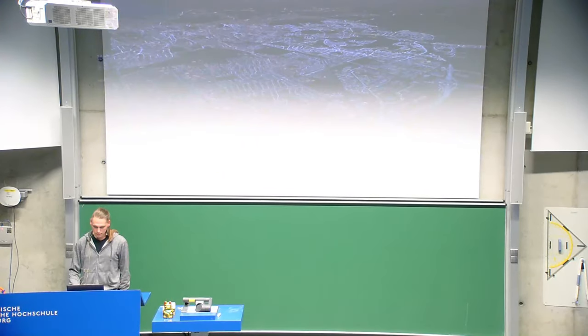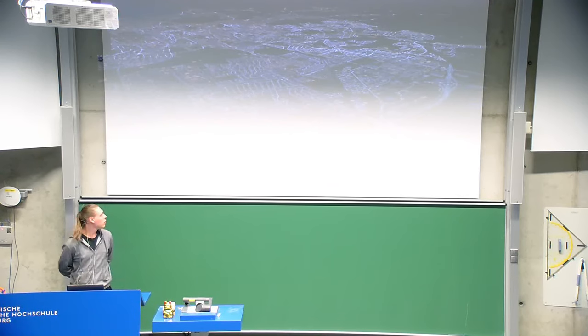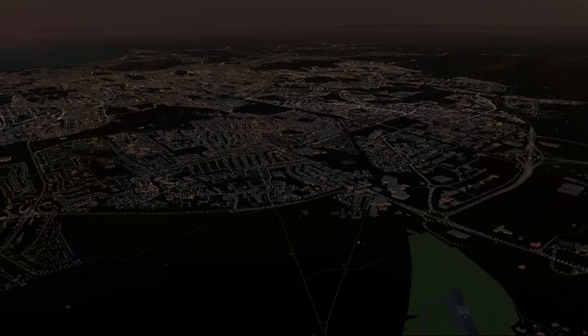Another big thing with the new scenery is, for example, night lighting. As you can see in this image, the street lights are all there. Also, another benefit is orthographic scenery, so like satellite images or aerial footage of aerial surveys can now easily be incorporated into the scenery without having memory issues.